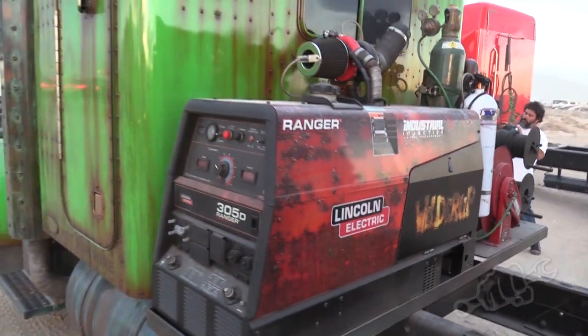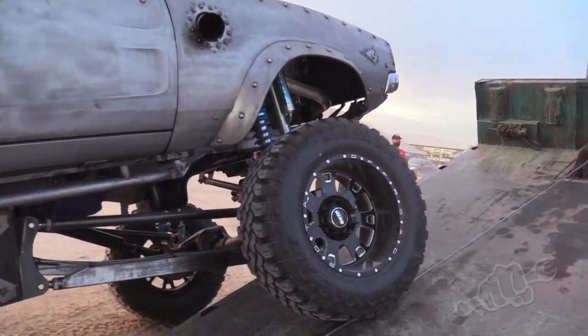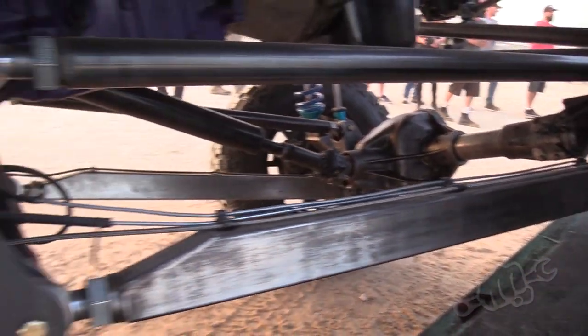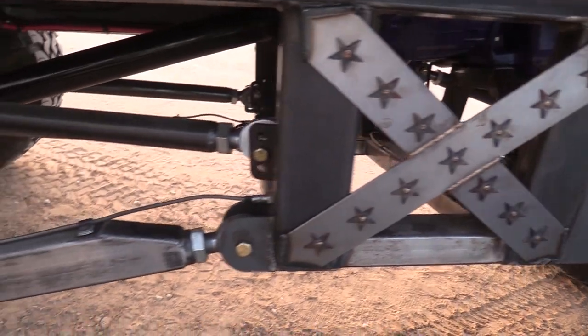We thought we'd bring it out here to the King of the Hammers today and show this car off. It really hasn't been debuted yet. This is it right here. But if you're gonna debut something like this, this is the place to do it. So the car's a 100% complete built, fabricated chassis, drivetrain.